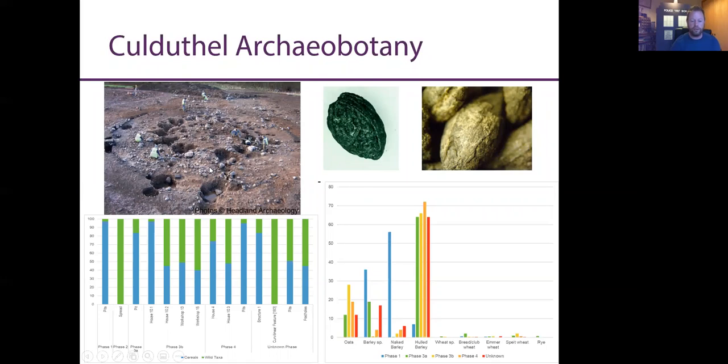This, I think, is roundhouse 10, which went through 3 phases of architectural design, becoming more and more grand as it went. So starting off small, and then you can see the additional post holes and a porch area coming off it. There's also evidence of workshops on the site and lots of metalworking activity. So it's very much a metalworking place.